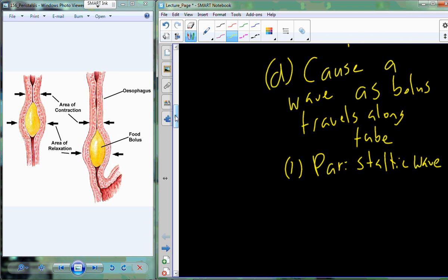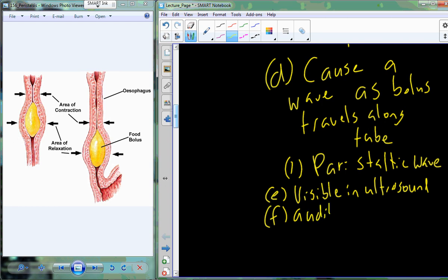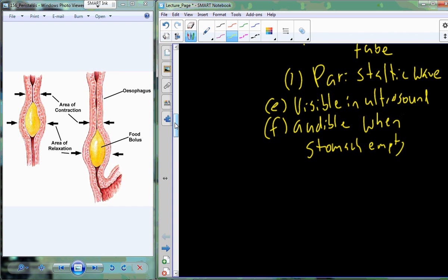Peristaltic wave. This is actually visible in GI ultrasound. You can actually see that movement. And it's also going to be audible. You can hear it with a stethoscope. That's some of the stomach sounds that they're listening to. But when your stomach is really empty, you can also hear peristalsis. When the stomach is empty, the small intestine's peristalsis reverberates up through the empty stomach, gets amplified, and you can hear it audibly.